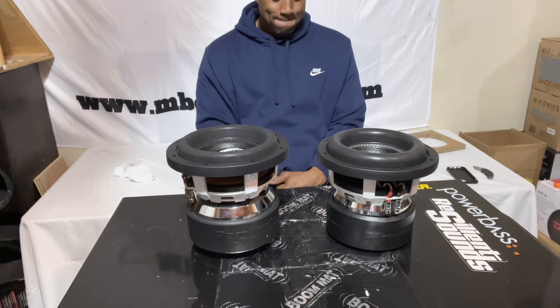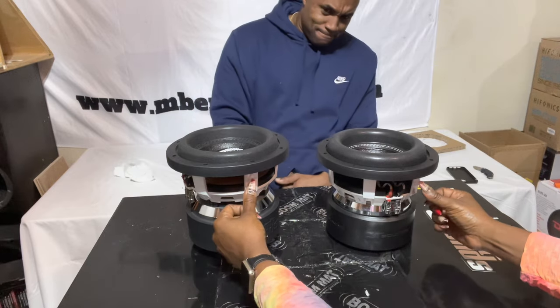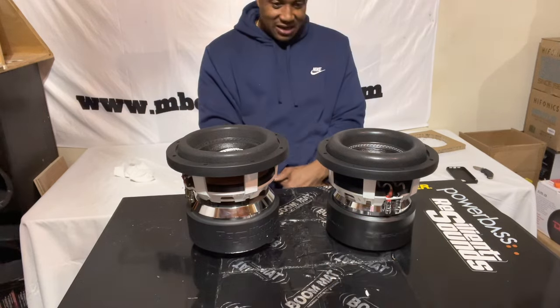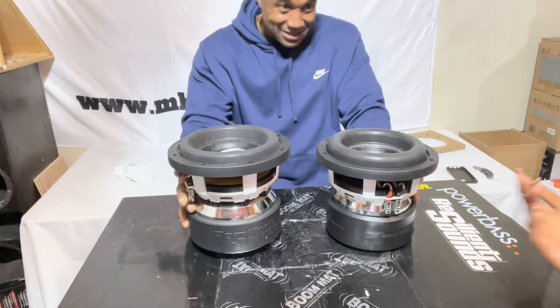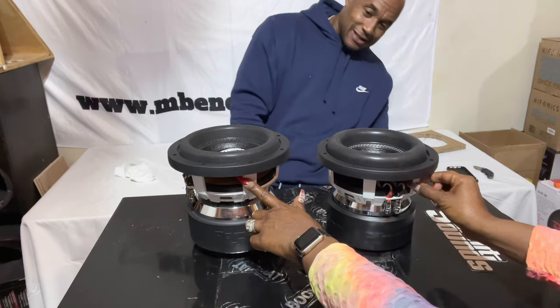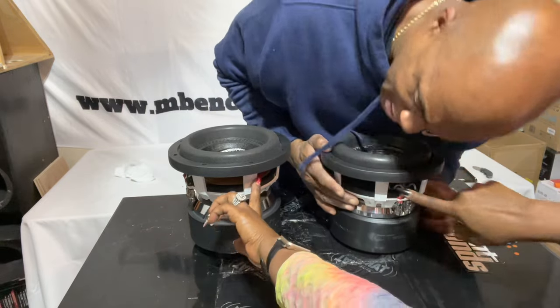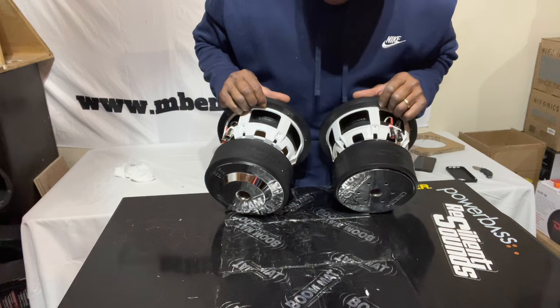Okay, I notice these are different. What's that? This basket, no, the basket is exactly the same basket. This is narrow and this is not. Whoa, let me see. Boom. That's narrow, that's not. That is not the same.